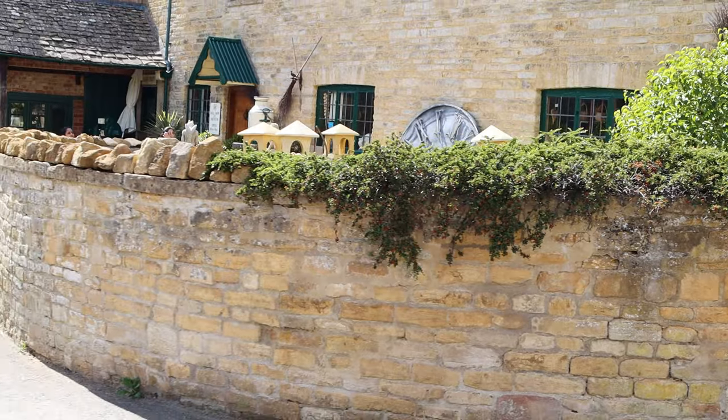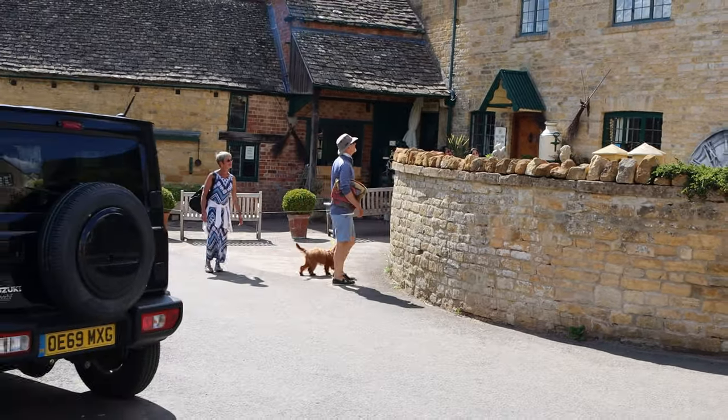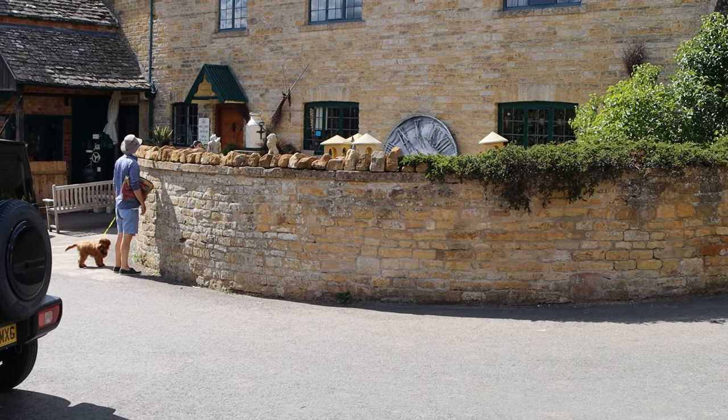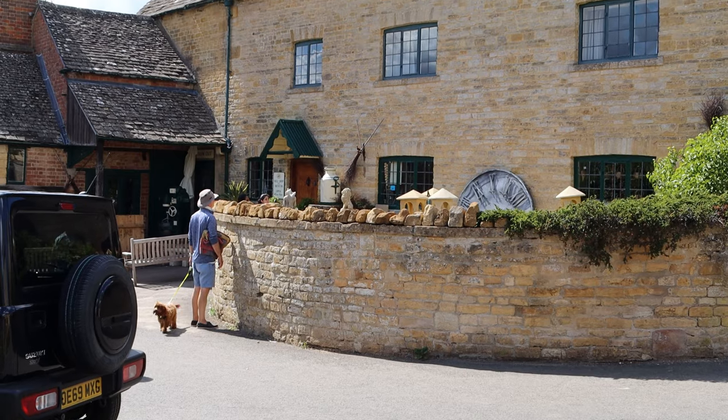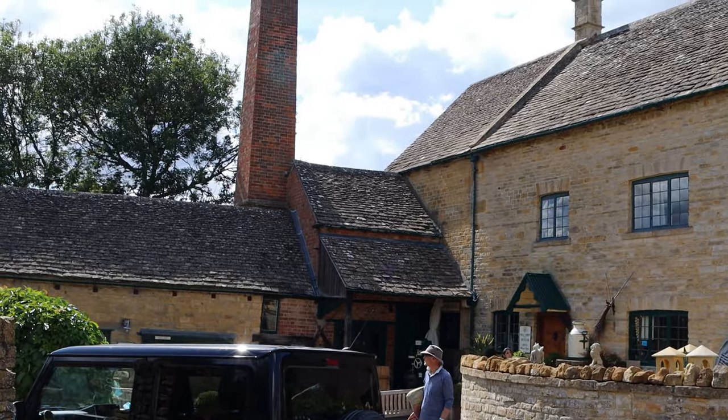The mill is now a museum and has a tea and gift shop. It has a waterwheel and a chimney for a boiler which provided additional steam power, built in the 19th century and last used commercially in 1958.